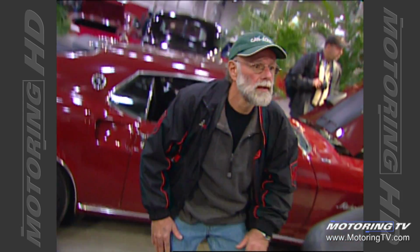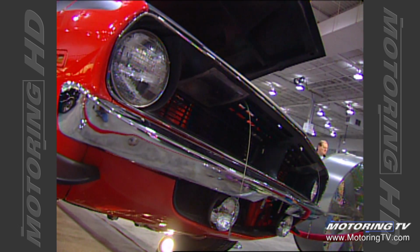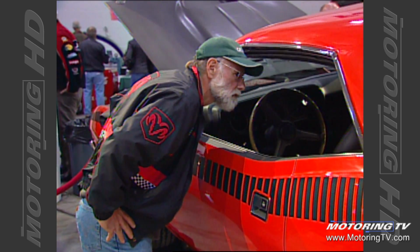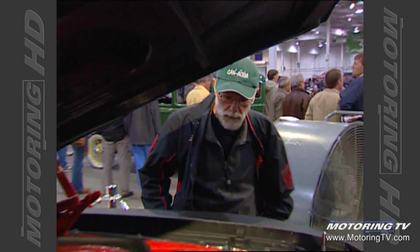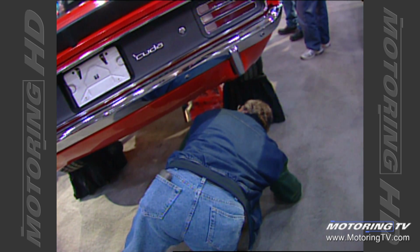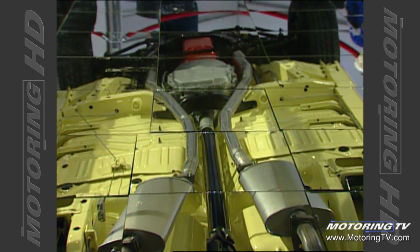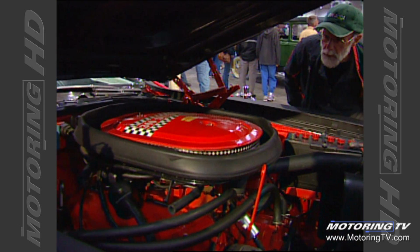I'm looking for the originality. That is a big component on how well it was taken care of, that it's unmolested. Is it original interior? Is it original sheet metal? You know, how much fixing did it need to do to make it look good? That's what matters to me. There's a generation there of people that are looking for those muscle cars that they wanted or had or saw when they were back in their teenage days, and now they have the wherewithal to buy them.